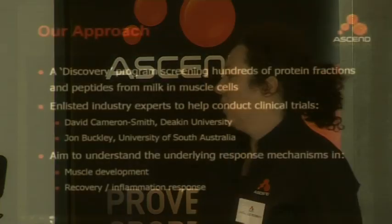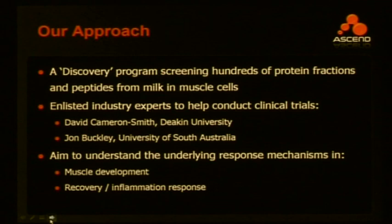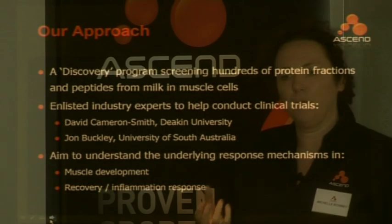So how we went about this discovery program was we took milk and we broke it up in as many different ways as we could. We broke it up into tiny little fractions, we hydrolysed it, we did everything that we could think of, and we had well over 1,000 fractions, and 600 hydrolysates alone, and we put them through high throughput screening on muscle cells trying to look for something novel. We focused mainly on muscle development and inflammation to assist with recovery.